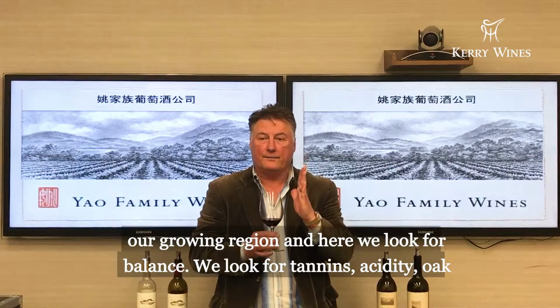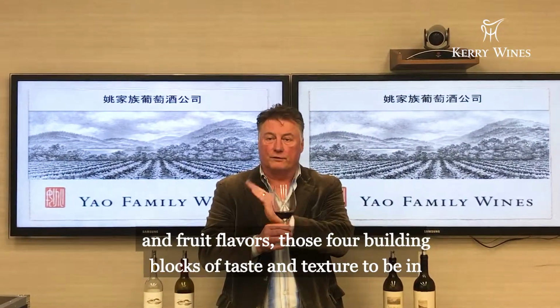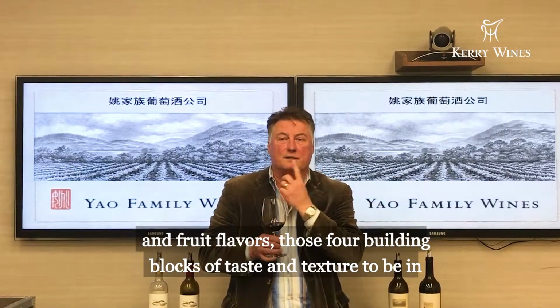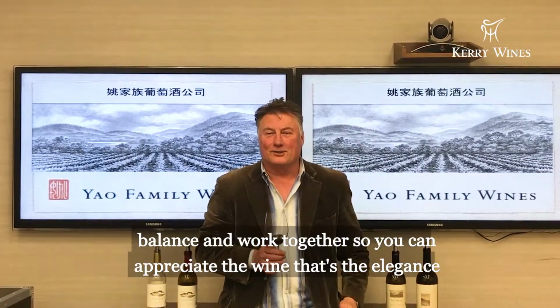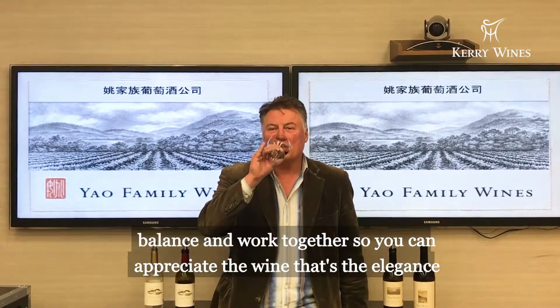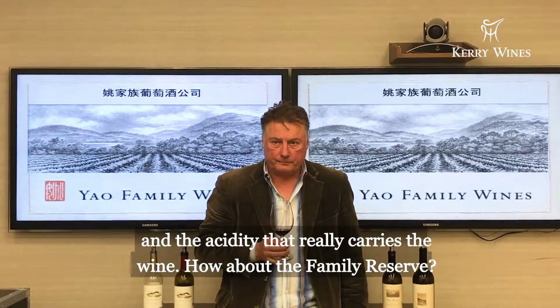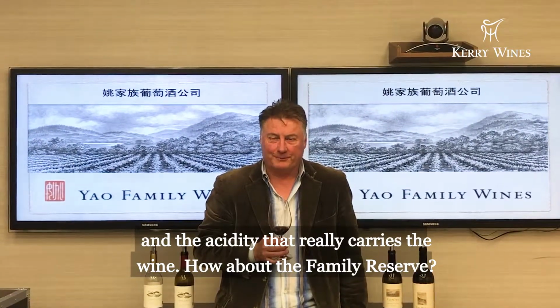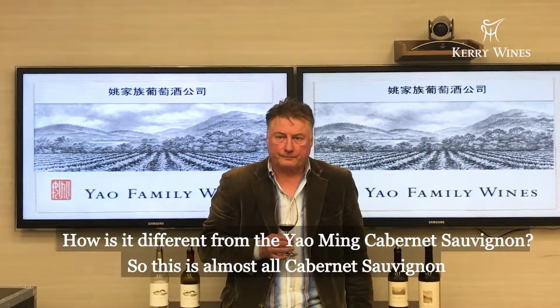We look for tannin, acidity, oak, and fruit flavors, those 4 building blocks of taste and texture, to be in balance and work together so you can really appreciate the wine. There's the elegance and the acidity that really carries the wine. It's a really good wine. Good. And how about the Family Reserve? How is it different from the Yao Ming Cabernet Sauvignon?